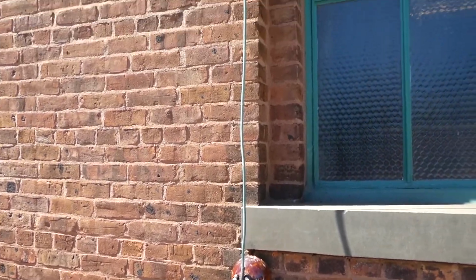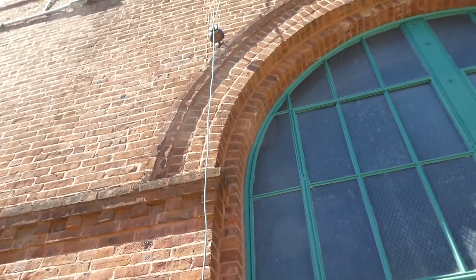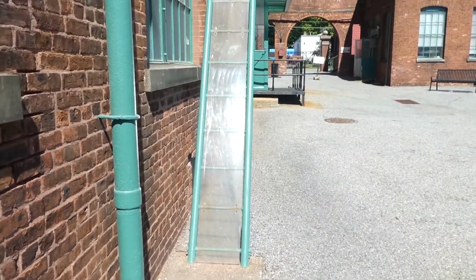Grab it, Dad. It's like a ground for a ground. There's another view of this fire escape. It kind of amazes me.